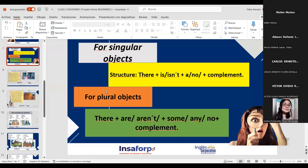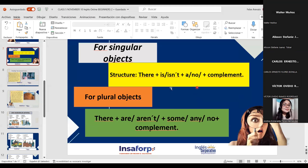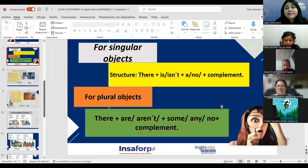Okay, let's move on to the following. This is the structure. Esta es la estructura y esto tenemos que conocerlo, okay? So for singular objects, can you tell me the structure, please, Cindy? What's the structure for singular objects? There plus is or isn't plus a or no plus complement. Excellent, thank you, right? So when you say there is a table, hay una mesa.